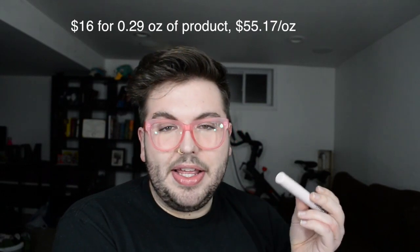Okay. Let's do some cost per ounce breakdown. $16 for this little mascara. Not little, but you get 0.29 ounces, and that's gonna cost you $55.17 per ounce.